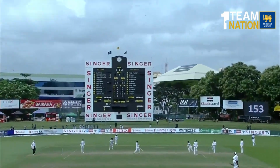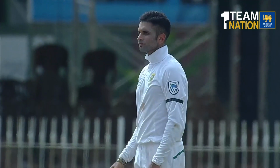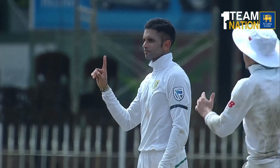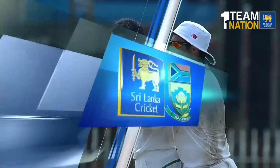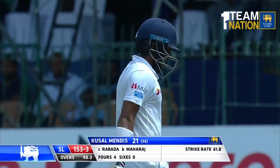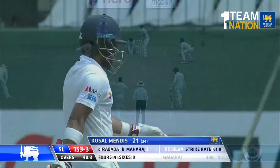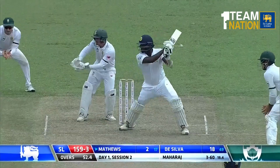South Africa needed this. This partnership was just starting to take some shape. In the end, Kagiso Rabada got there comfortably, makes no mistake. Wicket number 3 for Keshav Maharaj. So Kusal Mendes is gone for 21. Sri Lanka 153 for 3.